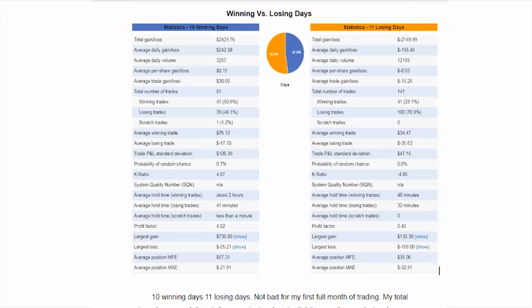My total gain and average daily gain or loss on winning days is slightly more than losing days, which is a step in the right direction. However, there are some staggering differences between my winning days and losing days. And I think that one thing that would help me tremendously is being able to recognize losing days faster.